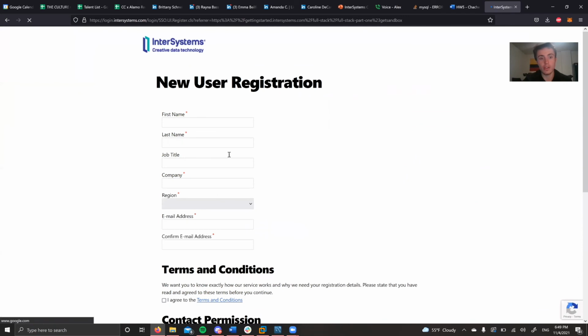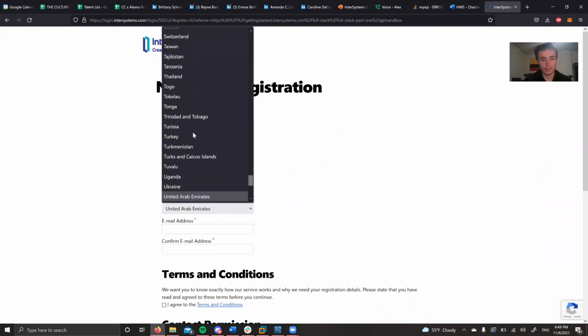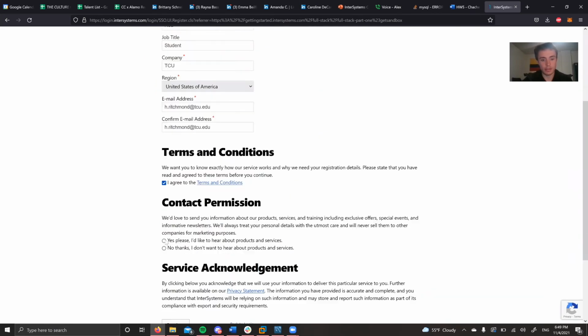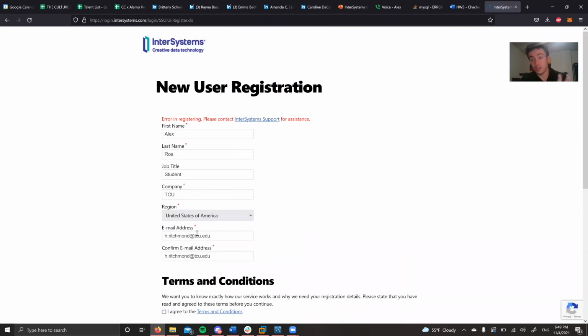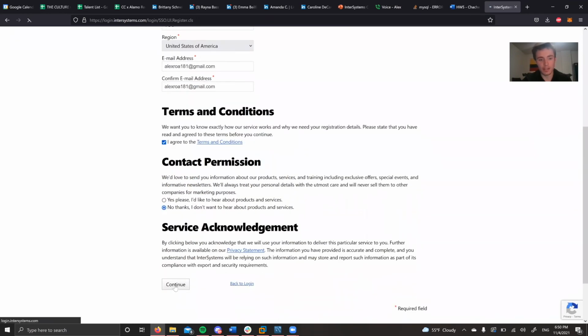I'll register a new account. We'll enter name, student, TCU, and then my TCU email, and sign up. Okay, so there's an error, because I already have an account. I'll try my personal email and see if this gives me anything different, because I already made an account.